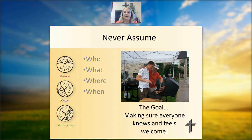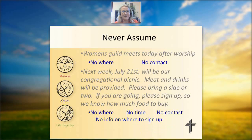That way, repetition can also be a good way to let people know things, because people have a tendency to miss things the first and sometimes the second time that they go in front of them. So keep repeating. But here are some examples of why you can't assume things, and sometimes why we just don't see it in our own bulletins. I took these examples out of some church bulletins when I was visiting different places.